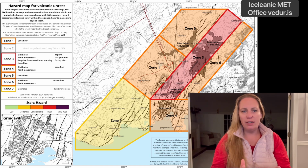They're saying, given the development of the volcanic activity, there is no longer a reason to assess the risk in these areas separately. So this new map took effect today, March 7th, and they say it's valid until March 12th, if nothing else happens until then, right?